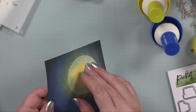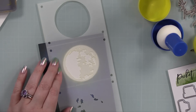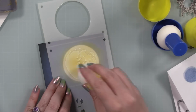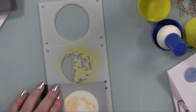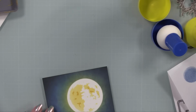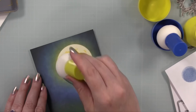Just let me finish the background, because it's still looking a little rough. But once I was done with the background, I removed the mask, and then I'm going to use the 2 bottom parts of this stencil to add the detail to the moon. And again, using the Fossilized Amber Oxide ink. I'm using a lighter hand on this bigger portion, and then the one with the smaller detail, I'm going to use a little bit deeper ink. And then whatever was left over on the paper pouncer, I just lightly dab that on top of this whole moon area, so that it covers up just the stark white of the cardstock.